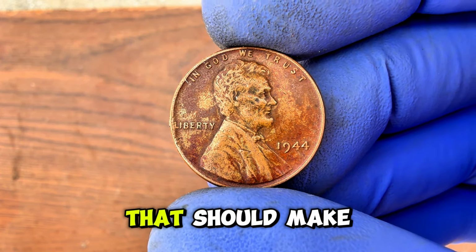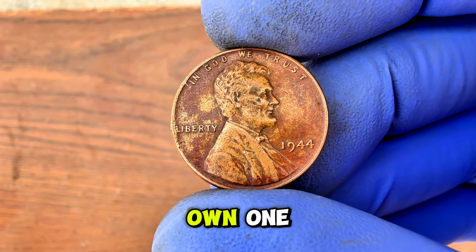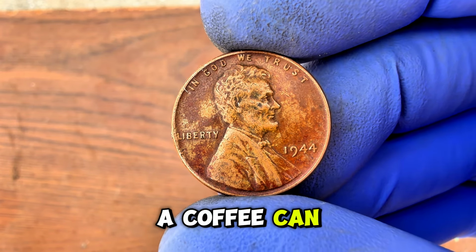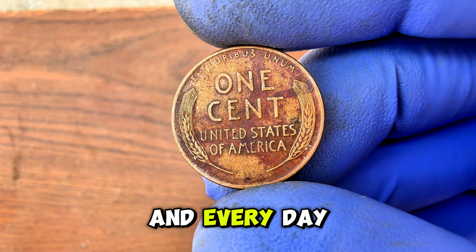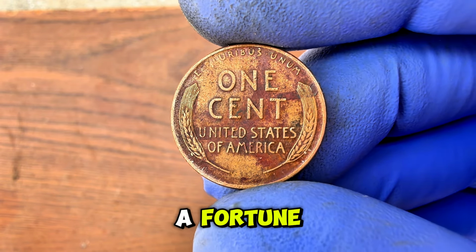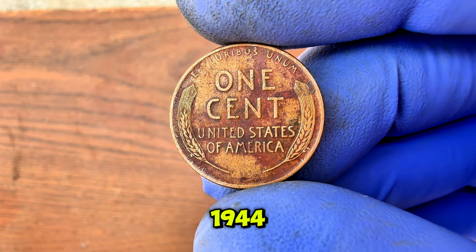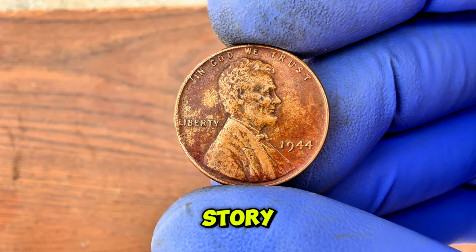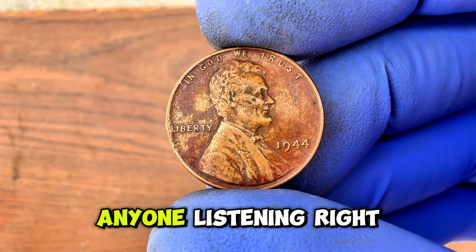Now here's the part that should make your heart beat a little faster. You might already own one. It might be sitting in a drawer, a coffee can, or mixed in with your loose change right now. And every day you don't check is a day that someone else cashes in on a fortune you could have had. But before we get into the secrets of the legendary 1944 no-mint mark Lincoln cent, let me tell you a short story. Because what happened to one regular guy could happen to anyone listening right now.